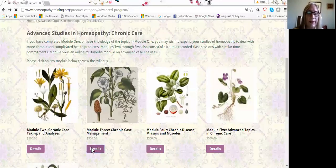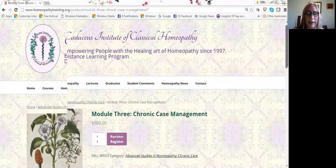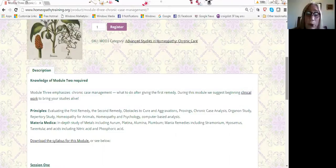Module 3 starts getting you involved in case management and what you need to do once the client comes back after you've given them the first remedy, and then you're going into the second prescription, what we call obstacles to cure and aggravation. So obstacles to cure, things that are going on in the person's life that may be a problem in terms of healing. We talk about provings.